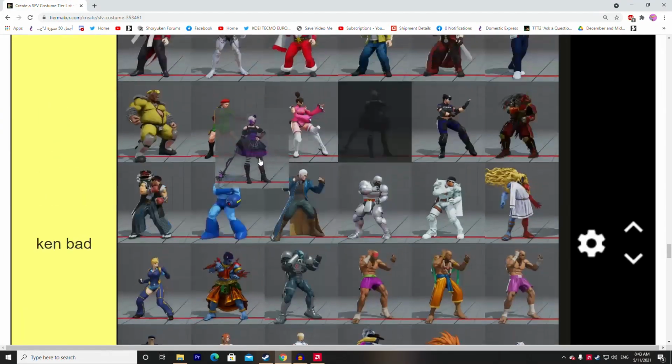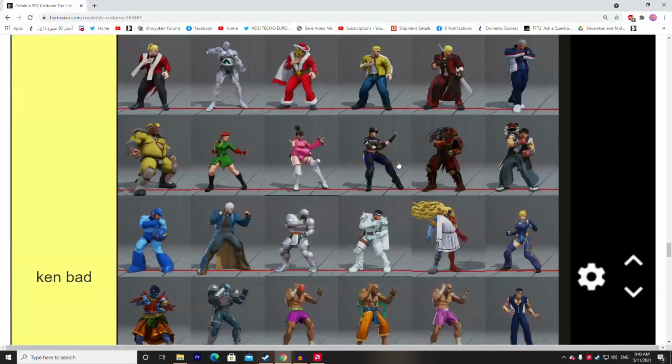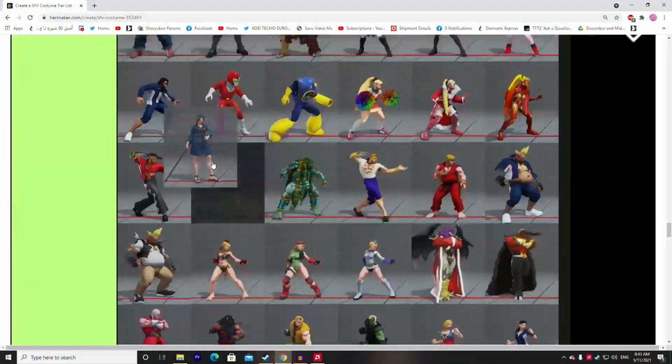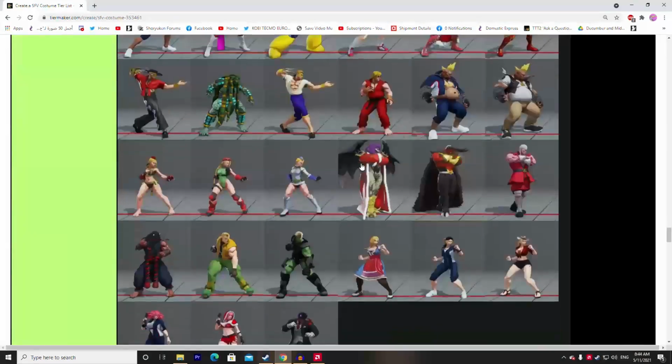The Gothinger Folk. I do like it, actually. So let's put it at C. It's not bad by any means, but it doesn't strike me out that much. Swimsuit Folk looks cute, so I'm gonna put it at C. It's a cute looking costume, nothing more than cute.